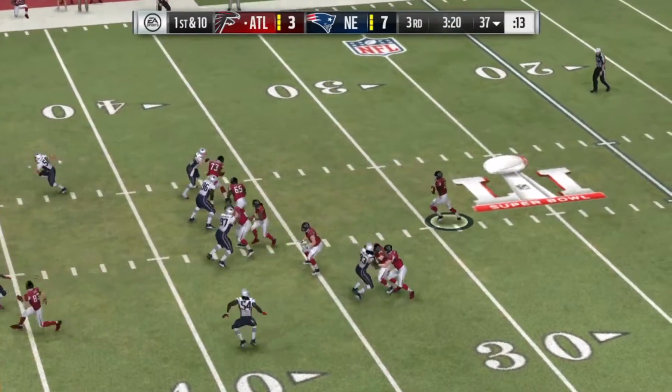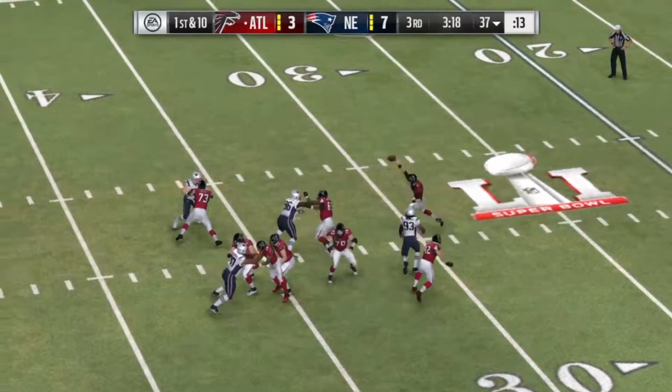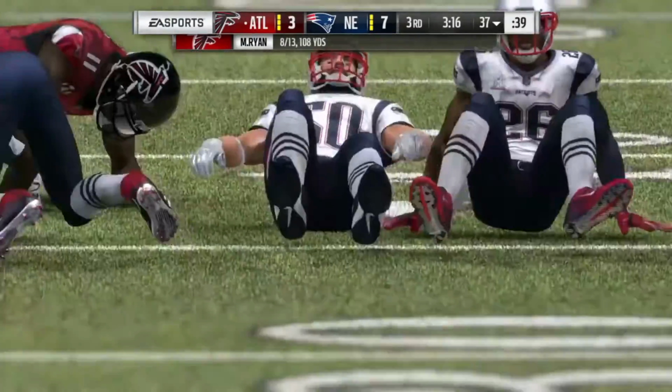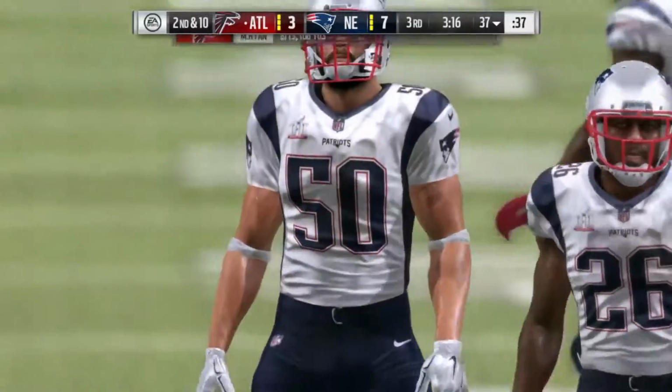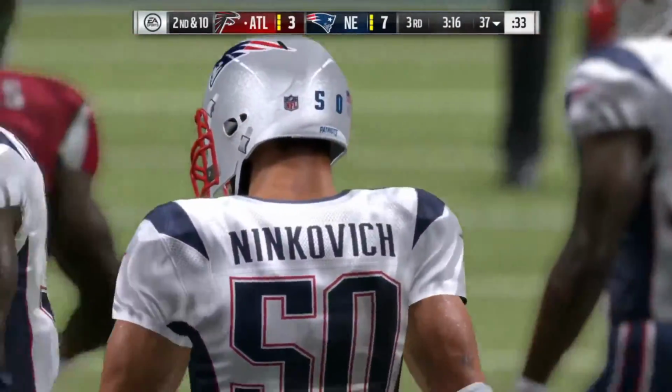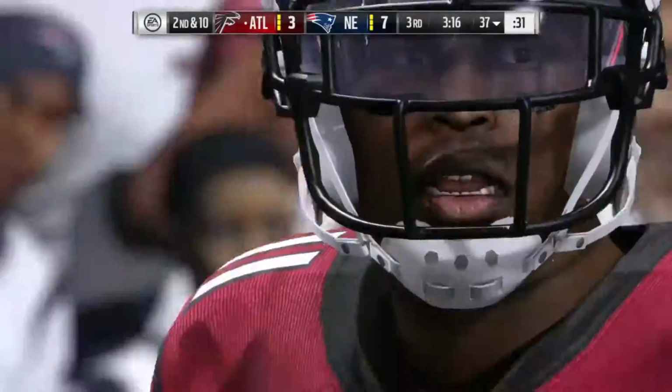They go play action here on 1st down. He's got time in the pocket. He's going to look deep down the field. The Pro Bowl wideout Julio Jones, his intended receiver. And it's 2nd down. Well, they went for the big play there, but that drop could really hurt their momentum.